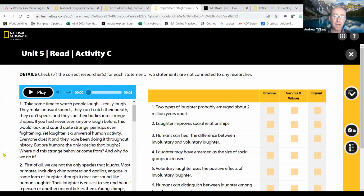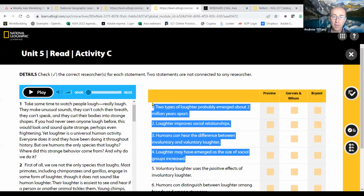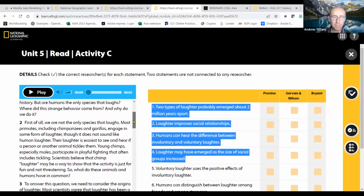So in the first paragraph, do you find anything that matches with these 4 here? Did you find anything here, or are we just skipping to the next one? Is there anything here that helps us in the first paragraph? Doesn't seem to be, does it? Very good. Okay, so let's jump down to the second one.